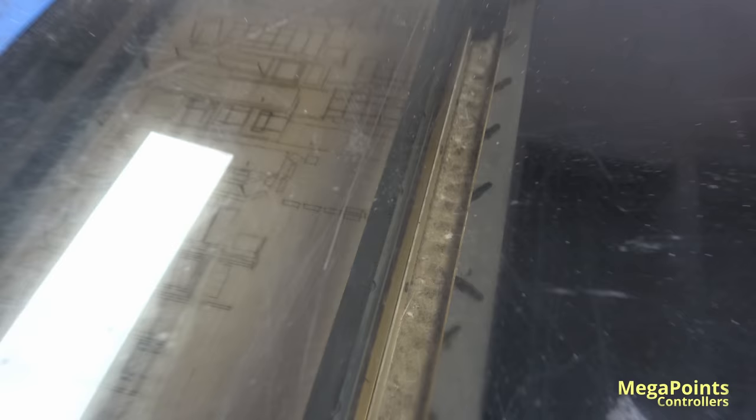LightBurn's brilliant. I'd love to use it, but my laser won't operate with it. Yeah, it's really good. How do you find the optimization on it? It was better than it is now. They did an update a couple of years ago, and it's not as good. The route planning isn't as good. For this, it's perfect. For bricks, it makes a huge difference if you have them horizontal or vertical.